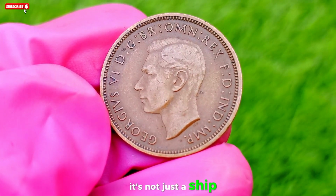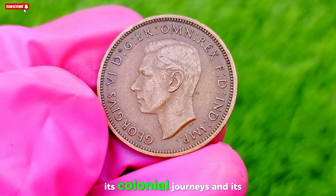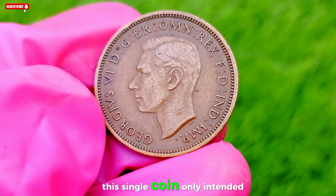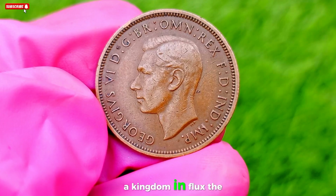It's not just a ship. It's the symbolic carrier of empire, echoing Britain's maritime past, its colonial journeys, and its power upon the waves. This single coin, only intended as a prototype, represents the ambitions and traditions of a kingdom in flux.